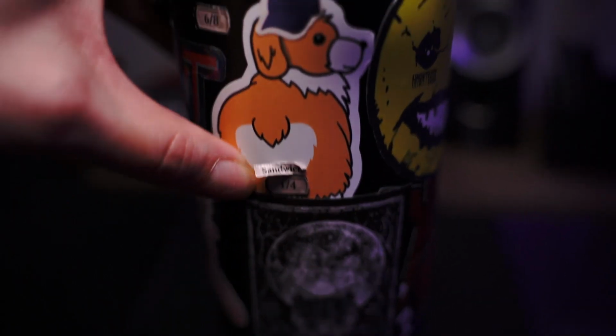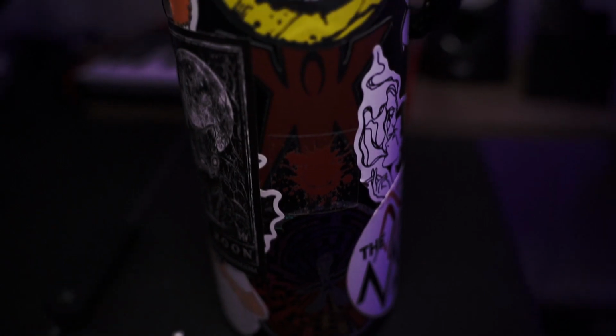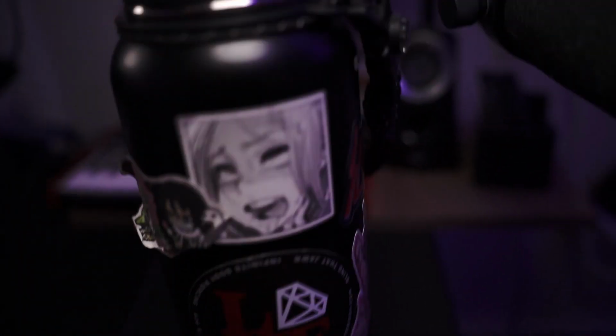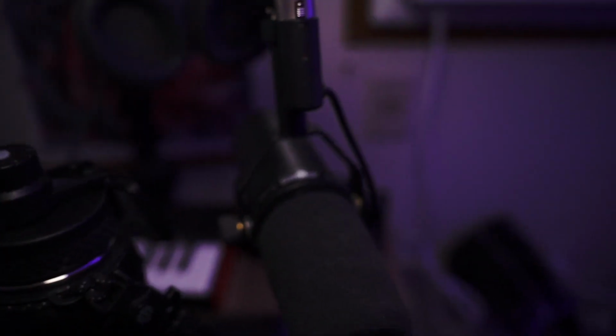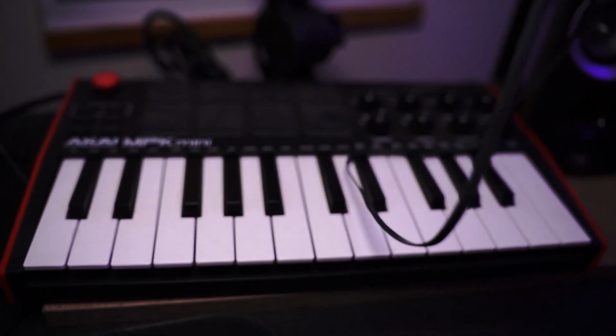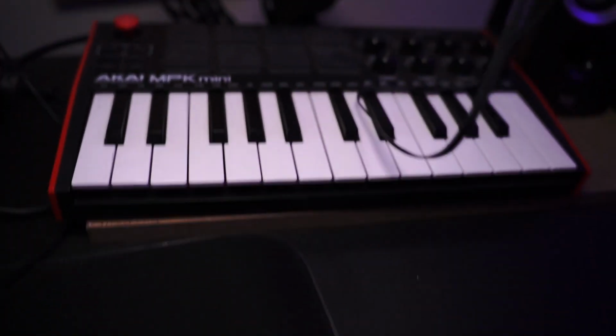Sandwich 1-4, if you know what that is for MTG. So it's a sticker. More stickers. I love collecting stickers. I put stickers on my water bottle because why not? And yeah, stickers galore. My favorite microphone in the world. More MIDI stuff. I gotta get back to playing again. Yeah, that's my little desk area.